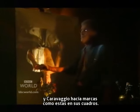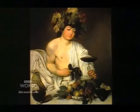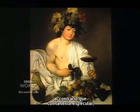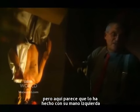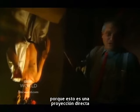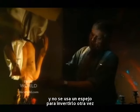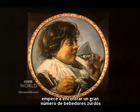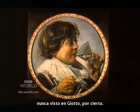And Caravaggio did make marks like that in the paint. But there was a slight technical hitch using a lens. Unlike the mirror lens, the picture is reversed. He picked it up, of course, with his right hand, but here it looks as though his left hand, because this is a straight projection, not using a mirror to reverse it again. Everything is reversed now. Once I realised this, I started to notice a large number of left-handed drinkers, never seen in Giotto, by the way.